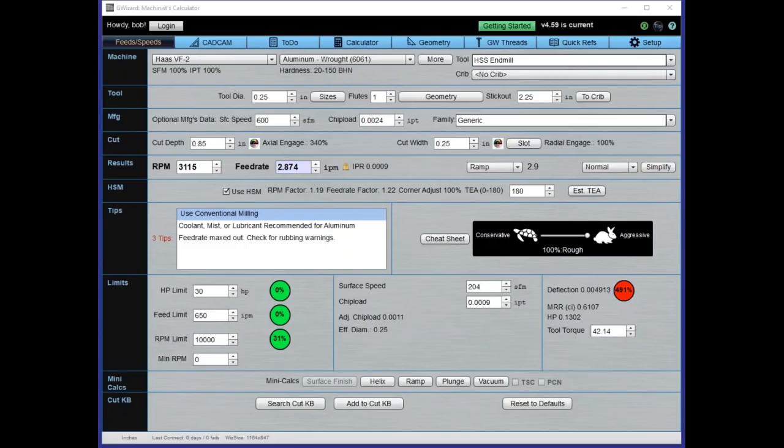You're kicking these chips around with the cutter, and a single flute will blast those chips out of there and out of the way much faster. And so your plastic will come out with a better finish and less scratching. Okay. All right.